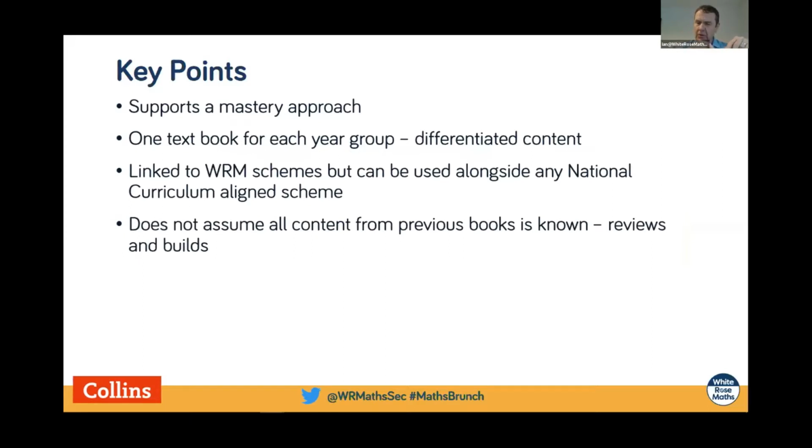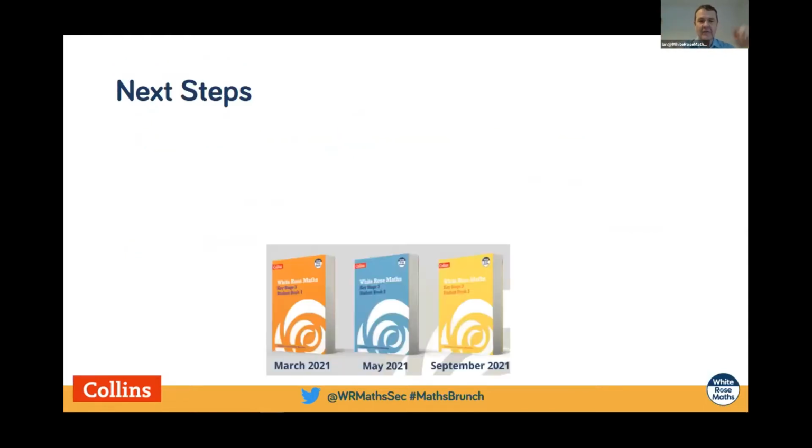The other thing I think, which is quite a big difference from a lot of other textbooks, it doesn't assume you know everything. So in book 3, which we're just finishing off now, there are some solving equations in book 3, but it also refers back to and has practice questions of what was in book 1 and book 2. It's not just assuming that they've remembered everything perfectly, because some students will need to do that revision.